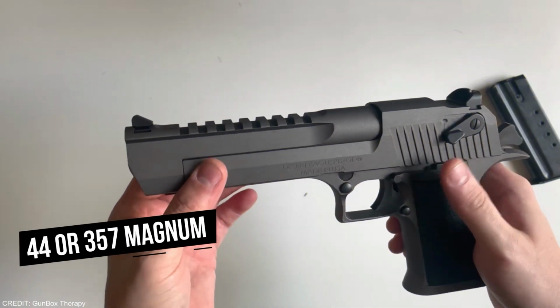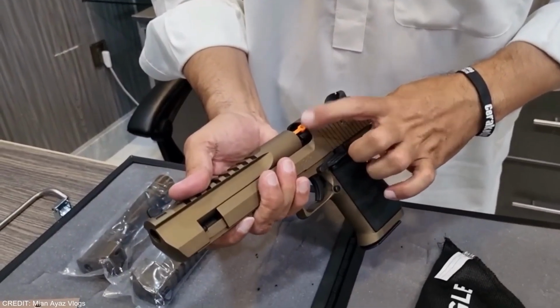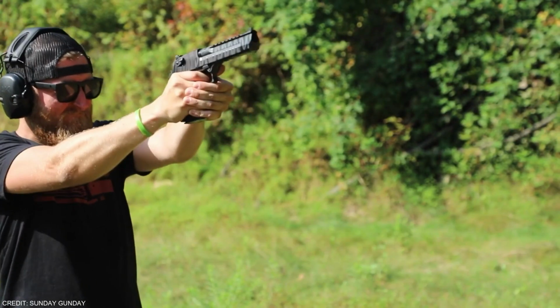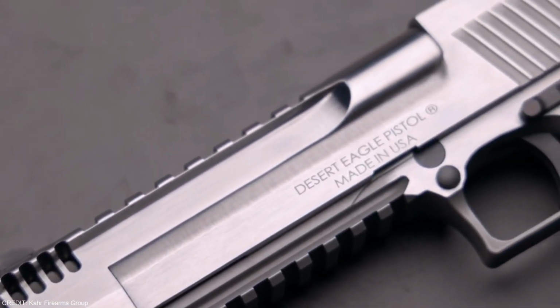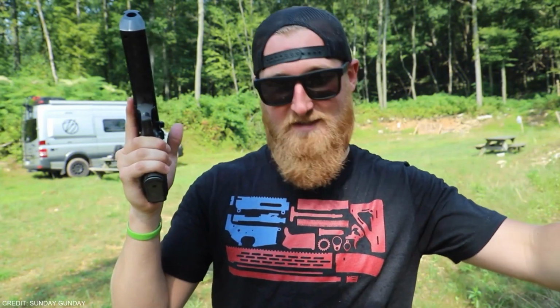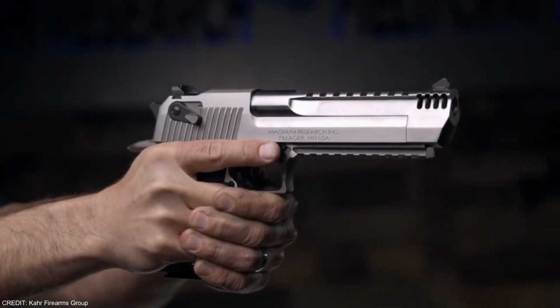Going for .44 or .357 Magnum is also not the way. These are revolver cartridges that must be fired with a revolver. They work perfectly well there. They are available in a wide range of loads and power. Finding the right load to tune your semi-auto Desert Eagle is tough, so it is an unreliable gun with these rounds. If you want to go all out, get a revolver.